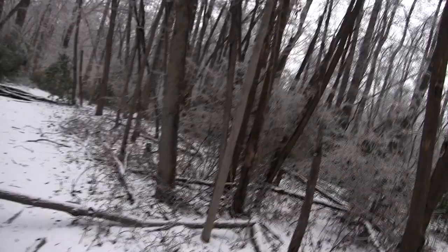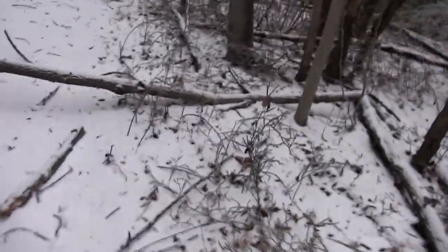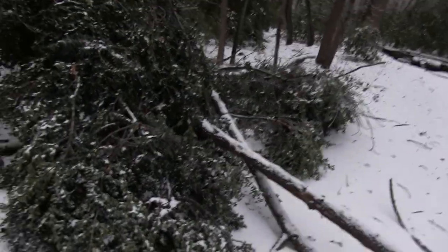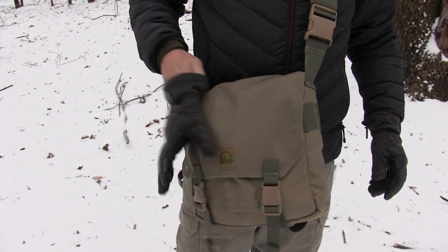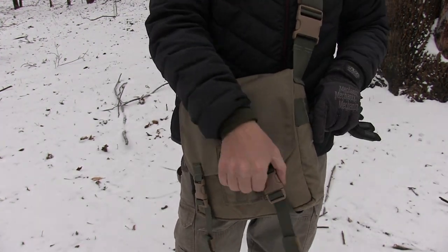On this episode of UglyTent. That guy didn't make it. I brought the Hidden Woodsman pack. Let's take a look and see what's in it.